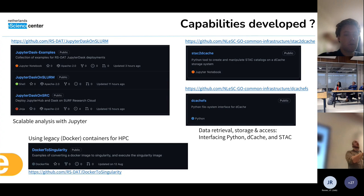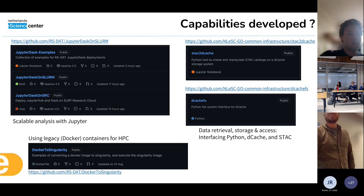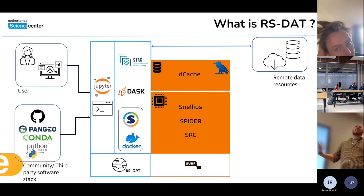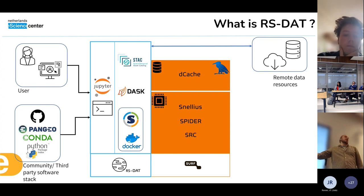But this demonstration is not about us talking about the technical solutions. What we actually want to show you is how you can use it. So what does RS-DAT do? What do these tools do when they come together? Well, this is my simplified rendition of what this looks like.